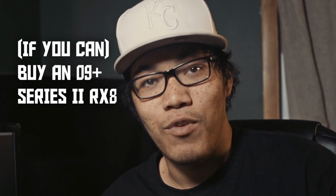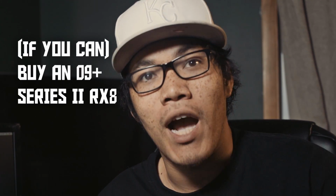Number 4, this one's a personal opinion. If you have the money to swing it, get an 09 or newer RX8, a Series 2 RX8. The reason I say that is because the Series 2 addresses most of the problems that were prevalent in the Series 1. The reason the RX8 has the reputation for unreliability revolves around the Series 1 issues. The most notable change in the Series 2, as far as the engine goes, is that they added a third oil injector for the oil metering pump.